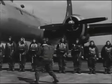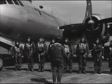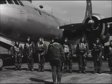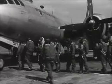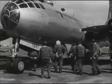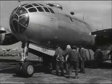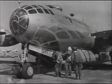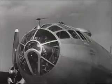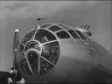The B-29 armament consists of 12 50 caliber machine guns with an optional 20mm cannon for the tail mount. Rate of fire for the 50 caliber machine gun is 700 rounds a minute. Total load of ammunition is 12,000 rounds or 1,000 rounds per gun. All guns, with the exception of the tail mount, are mounted in remotely controlled turrets.